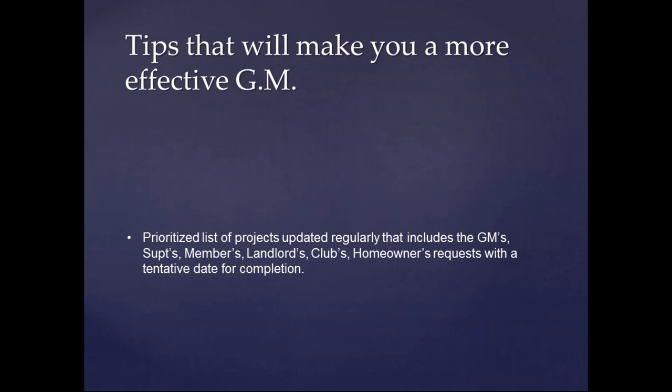A prioritized list of projects, asking them to put the list together, one through whatever. I can go to a golf course, and I tell this story probably every time I go to a property so I don't hurt people's feelings, is let's go ahead and I can probably find 200 things wrong with your golf course just by walking around. And I can go to a course that's hosting a tournament and find tons of things that are still wrong.